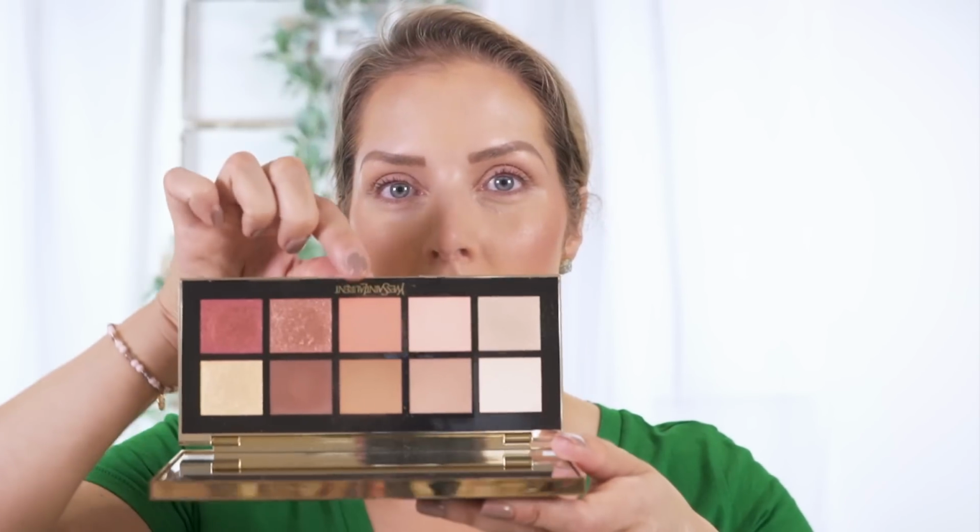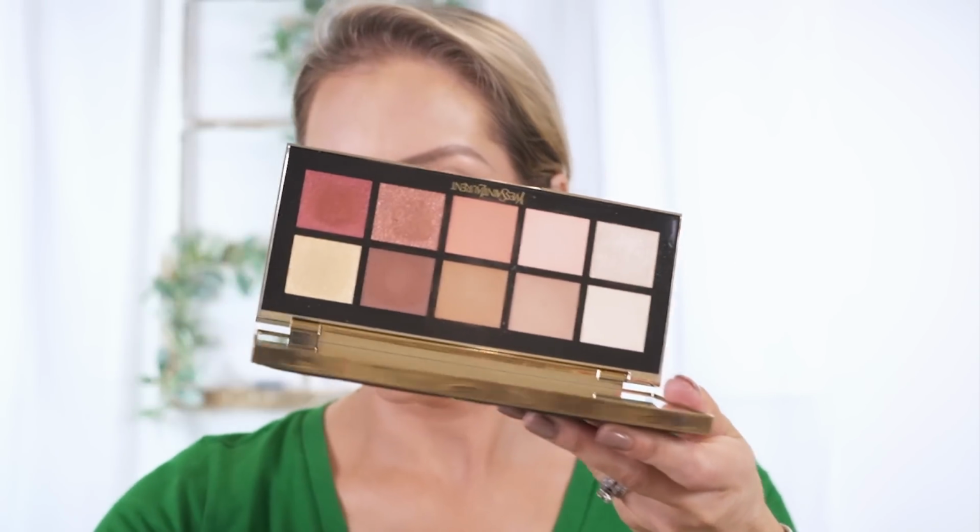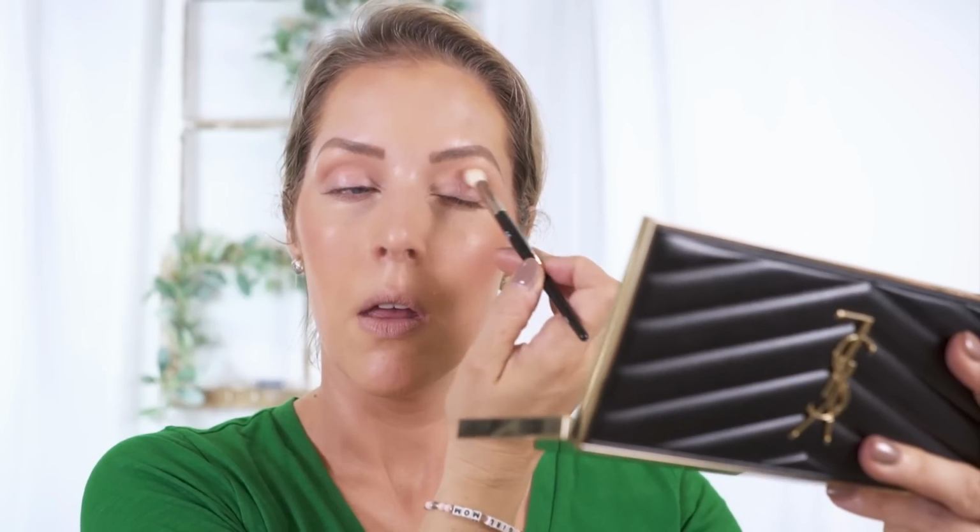So pretty. So I am going to use this shade right here, this peach shade. I used this yesterday. I did an all matte look. It was so pretty. And I'm going to use my Rephr 15 and put that in the crease. All I have on my eyes right now is the NARS Soft Matte Complete Concealer, which I prime my eyes with every day to get rid of discoloration. And then I set that down with my Jane Iredale Pure Pressed in Ivory.